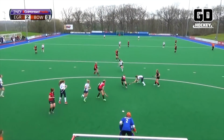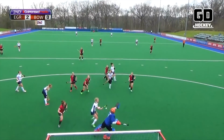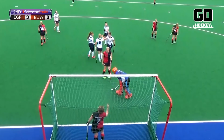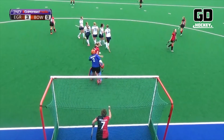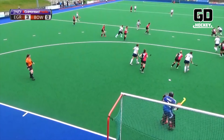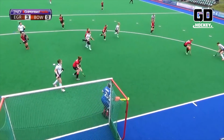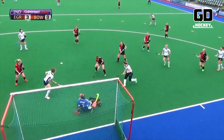She then got her second 6 minutes later. The game was won for East Grinstead when Bray got a hat-trick and 15th of the season with just 6 minutes left on the clock.